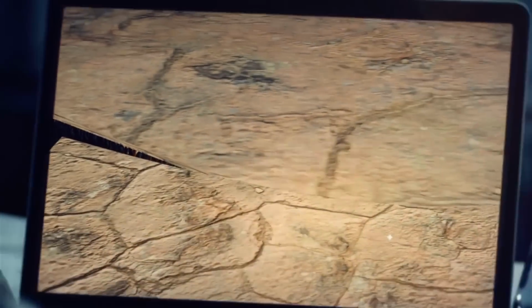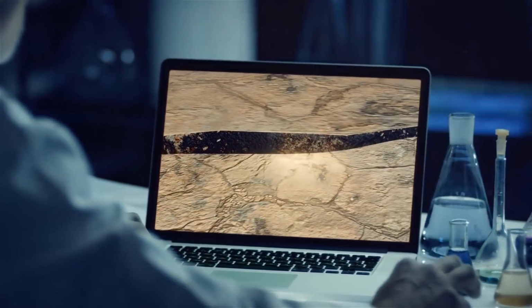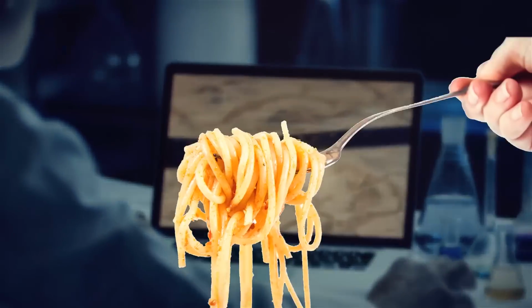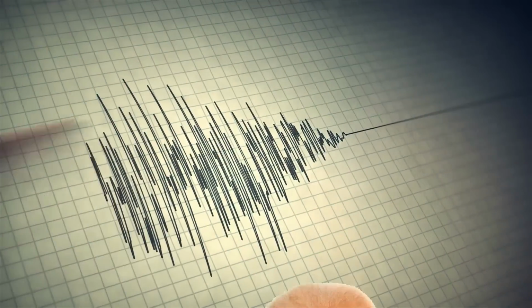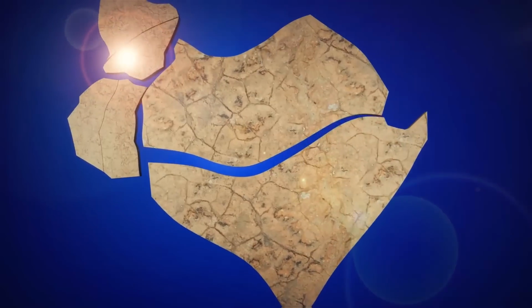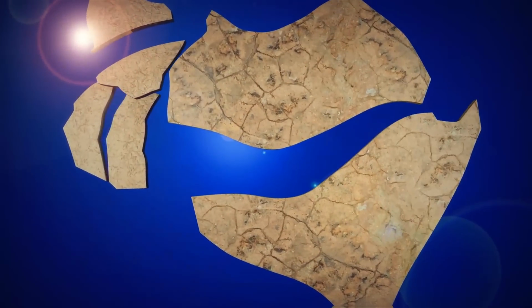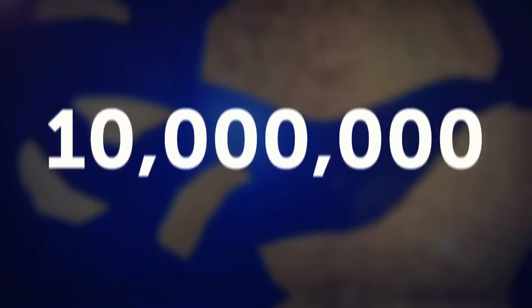Such a geological transformation unfolds at a pace of barely 5% of a single inch per year. That's about as long as a strand of spaghetti is wide. This shouldn't worry us too much from today's perspective. The India-Australia-Capricorn plate is destined to split in half over the course of tens of millions of years.